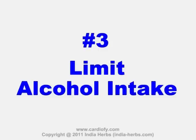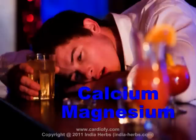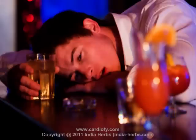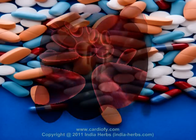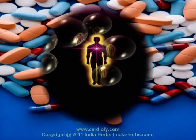Number 3. Limit your alcohol intake. Regular alcohol consumption affects the intake of calcium and magnesium. These nutrients are essential to lower blood pressure as well as to maintain a healthy body.